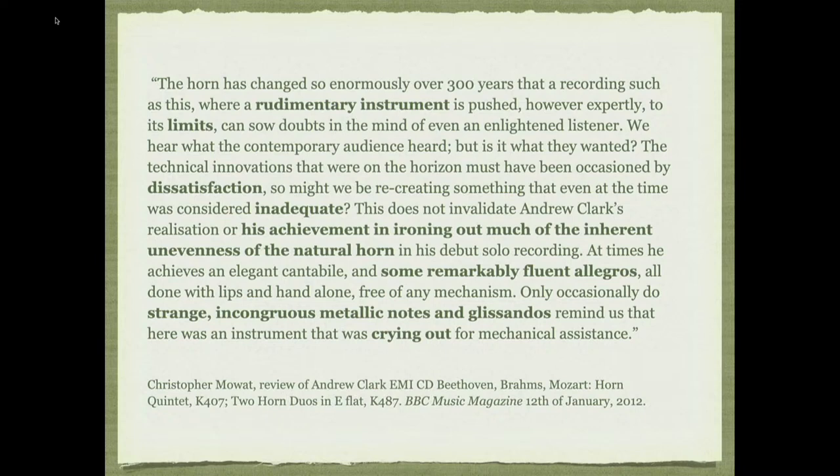Putting aside Mowat's belief that performers, composers, audiences wanted something better, and focusing instead on his description of the, quote, strange, incongruous metallic notes of an instrument that was crying out, remember this phrase, an instrument that was crying out, this description is not vastly different to the earliest accounts of hand technique in the 18th and 19th centuries. And it is these early descriptions that give us a tantalizing glimpse of the use of timbre and portamento on the horn.